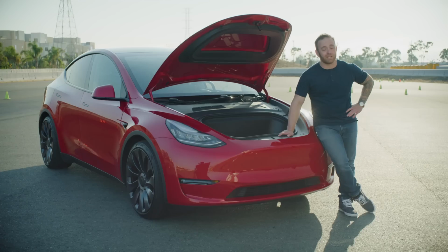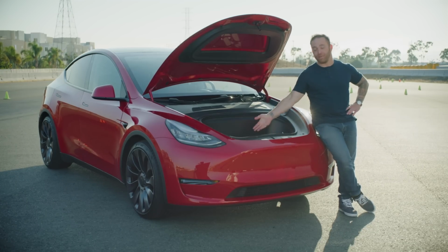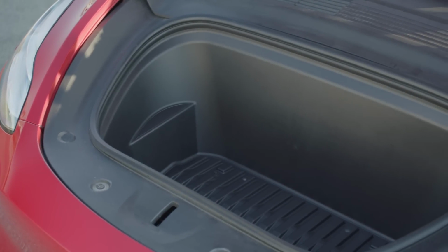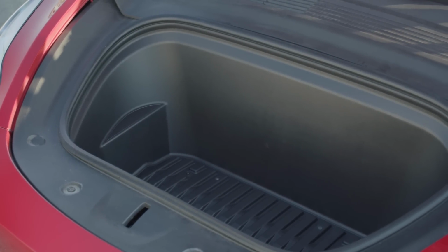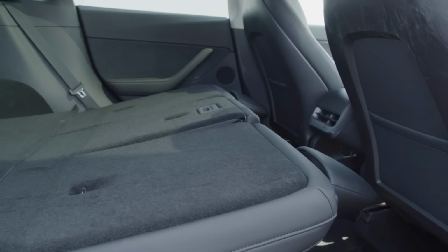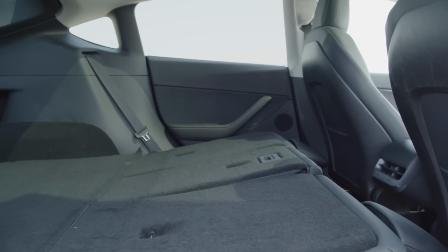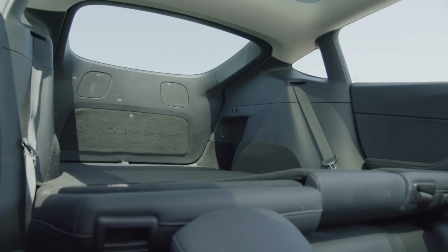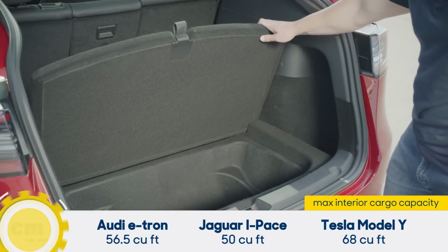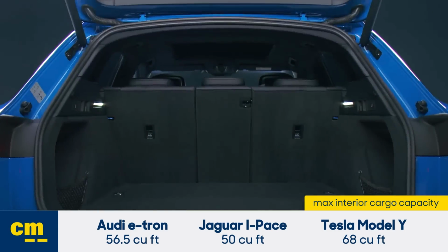One of the benefits of owning an EV is no engine. So that means extra storage space up front in the frunk, or front trunk. It's enough for a couple of suitcases, and that's a lot considering the Model Y already has excellent cargo space in the back. If you have the 2-row version, the rear trunk is extremely spacious, with a flat floor that even has a hidden space underneath. This is a lot of room for the class, and it's right up there with the Audi e-tron and the Jaguar I-Pace. Speaking of EVs, let's talk about charging.